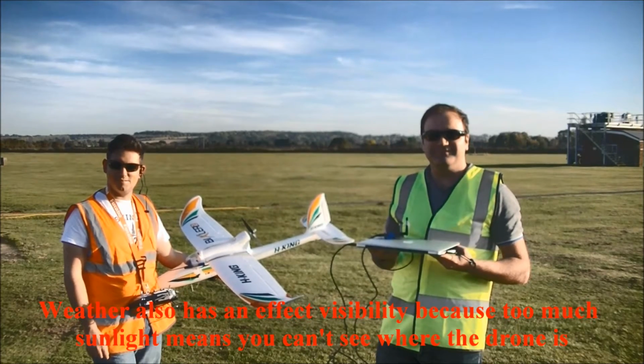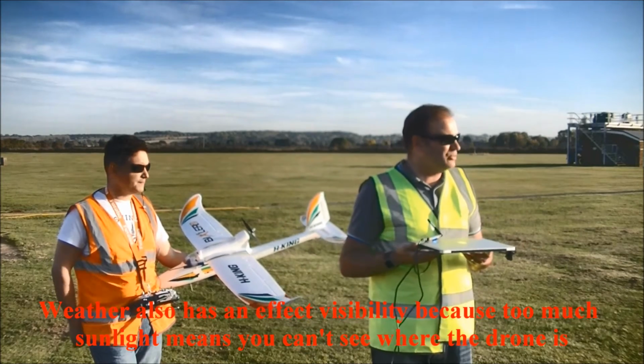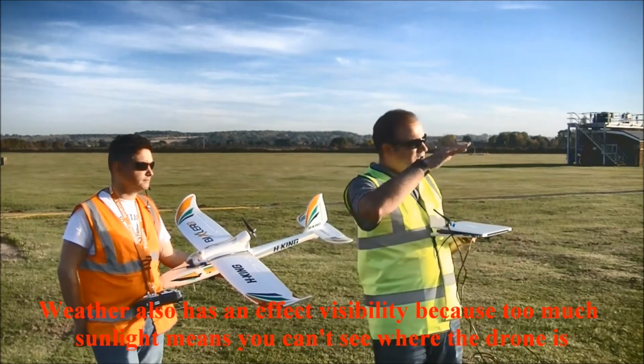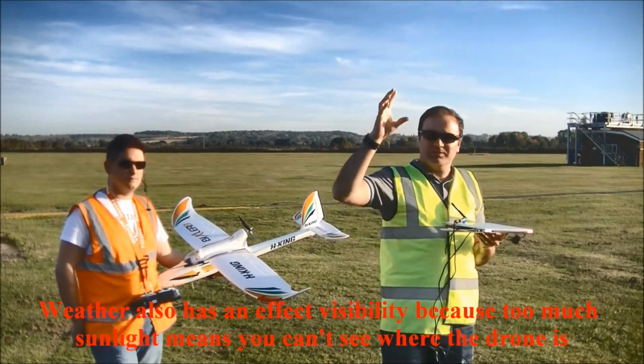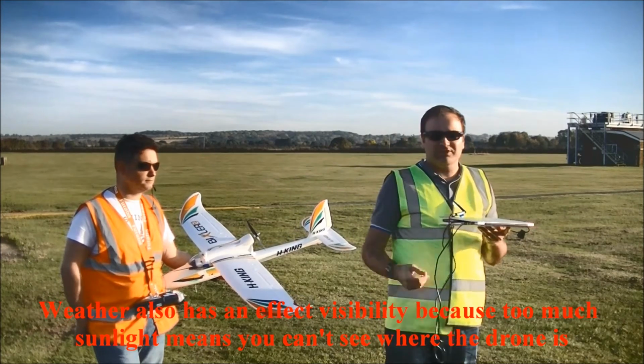Well, we've got lovely weather today. Is that good or bad for drones? This is good in one way because we've got no rain and we've got good visibility. It's bad because we've got the sun a little bit low on the horizon, so when the drone's flying near the sun, it causes a bit of a problem. That's why we're wearing sunglasses today. It's better when the sun isn't too low on the horizon.